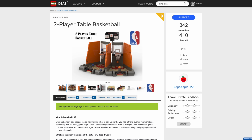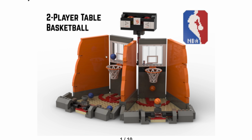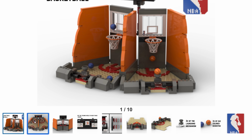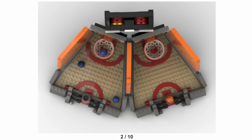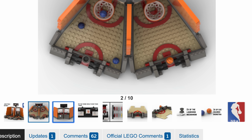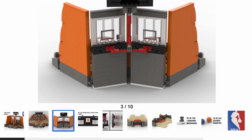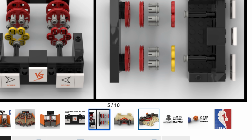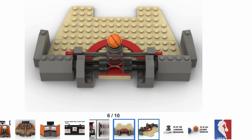Two-player table basketball looks like a pretty neat Lego set. Of course, Lego doesn't really have an NBA license right now, but that's not something that would be impossible for them to get again. They've had it in the past. This is a really neat set because it's something you can play with a buddy. I think that's a really cool concept. And of course, basketball is really popular with kids too, so kids would really like this set, and I would really like the set because I like basketball. There's plenty of older people that like basketball, so I think this would be a pretty unique set.